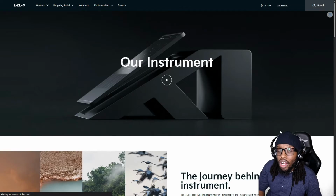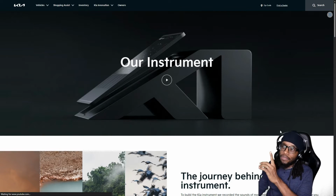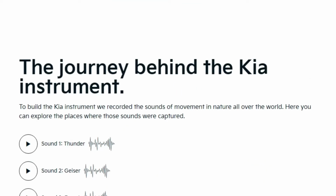So Kia, the car company, has come out with its own VST, and just from this portion here on the website that says the journey behind the Kia instrument, I'm curious if this is going to be the best free lo-fi VST for the Maschine. Let's read this. It states, to build the Kia instrument, we recorded sounds of movement in nature all over the world. Here, you can explore the places where those sounds were captured.